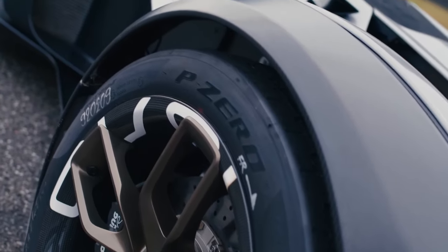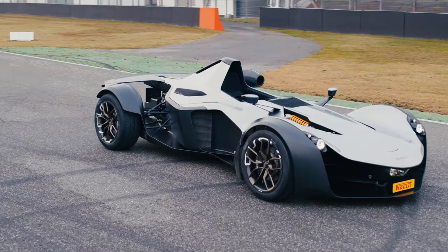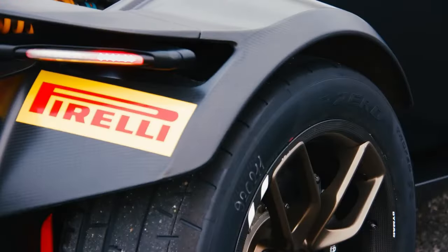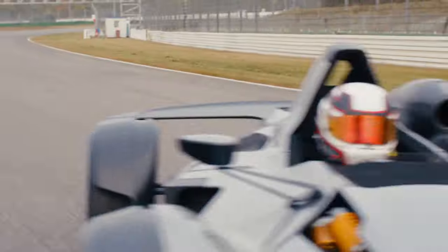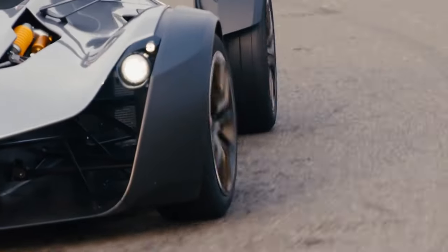The 342-horsepower engine propels it to 62 miles per hour in just 2.5 seconds. It's not just a car, it's a masterpiece. Get ready to indulge in innovation with the BAC Mono R. Priced at about $221,000.